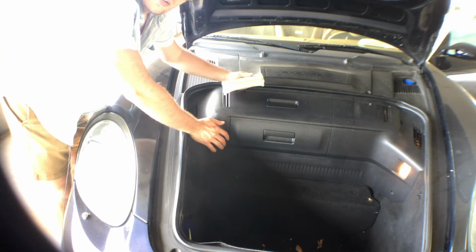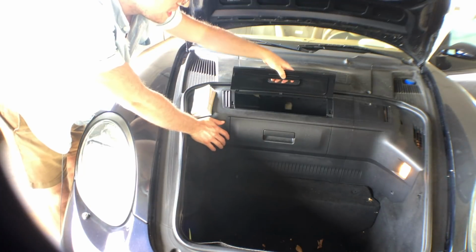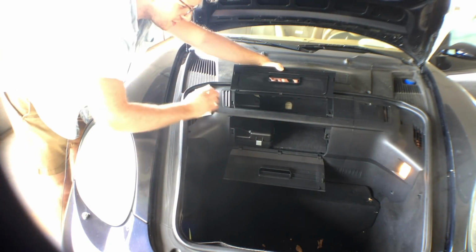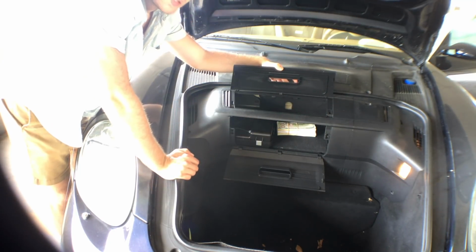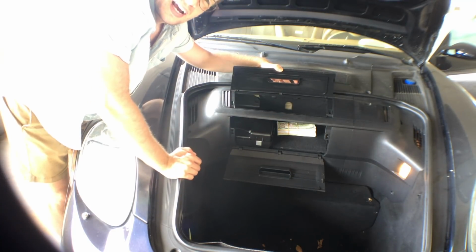The next spot I also shared in my last video, so I won't spend too much time on it, but it's right in here where normally the DVD navigation would be and where your CD changer is. You've actually got a surprising amount of space in there to put stuff. I mean, you could probably fit $100,000 in cash in there.